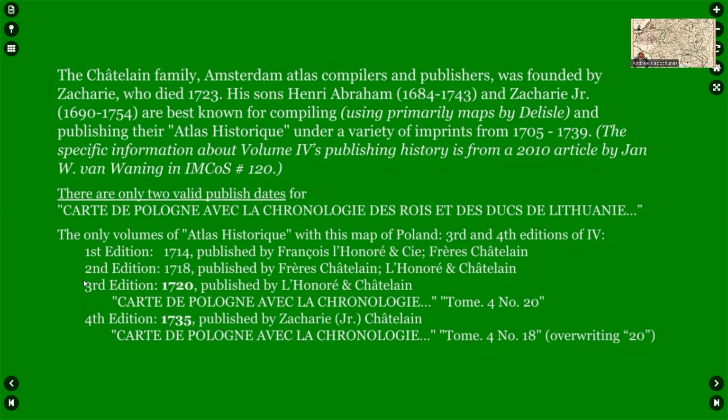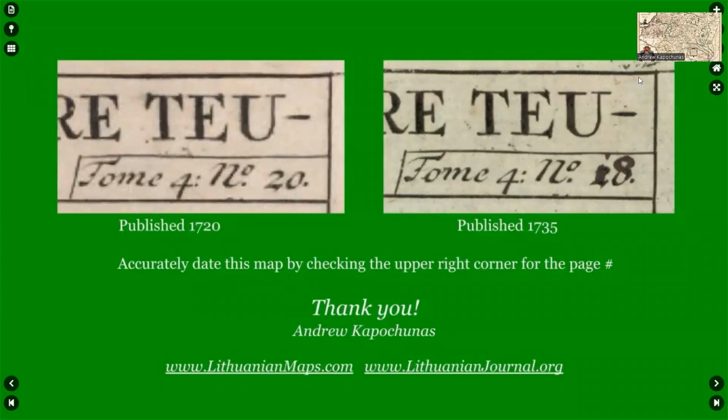The third edition, 1720, has at the top right volume 4, page 20, and the fourth edition, published 1735, volume 4, page 18. Every iteration of this map that I've seen online has 1714 or 1718, and that's only because they were looking at the dates of publication of the Atlas. So next slide. It's easy to accurately date this map. The version published in 1720 has number 20 as the page number, and they didn't work very hard to change the page number in 1735. They did a very sloppy 18 right on top of the 20. So anyone can accurately date this map by checking the upper right corner for that page number.